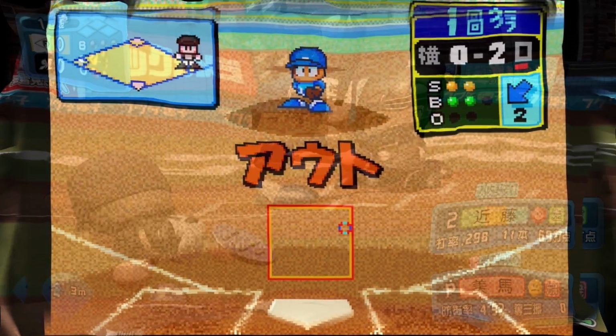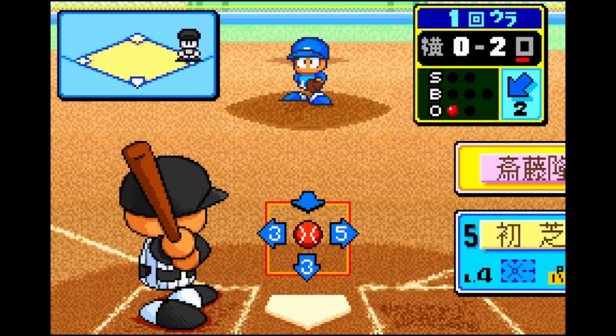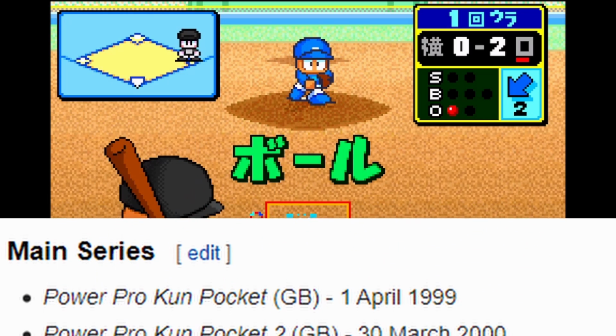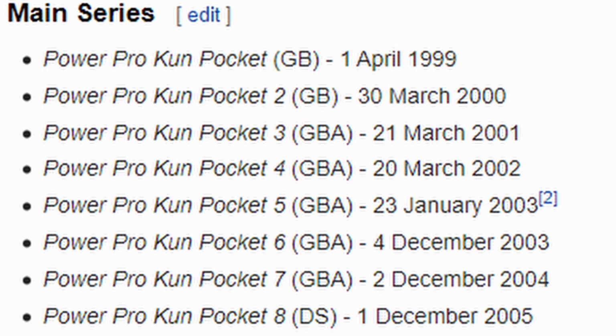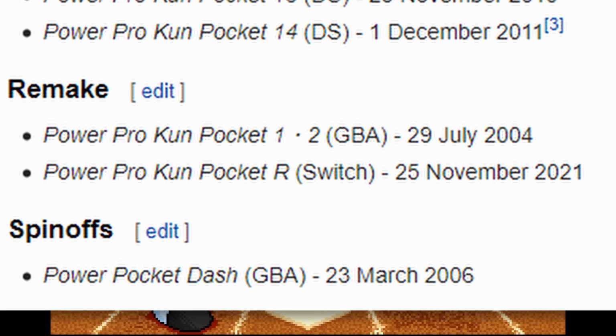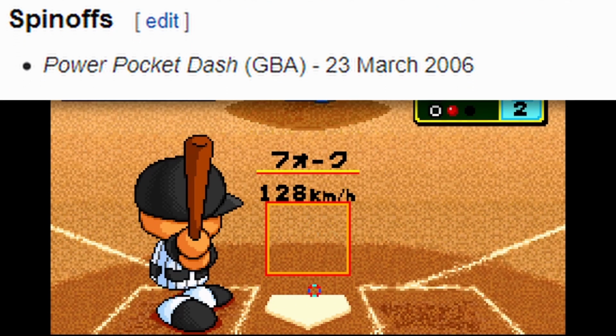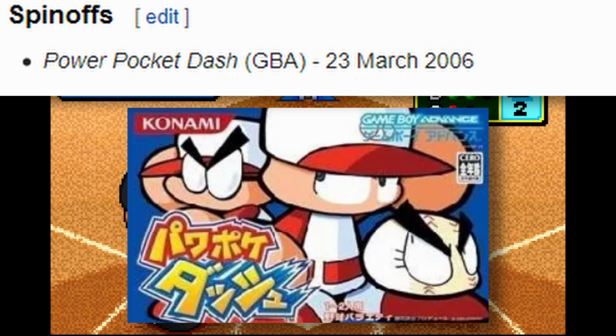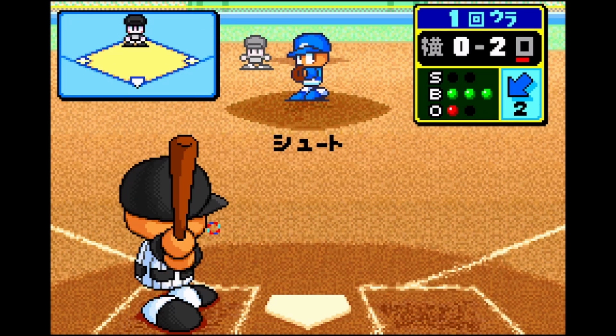Power Pro Kun was kind of just the Game Boy branch of the series, and there was a lot of it. Across the Game Boy Color, GBA, and DS, between 1999 and 2011, there were 14 different Power Pro Kun games released, and that's not counting a GBA spinoff called Power Pocket Dash that came out in 2006. Yeah, you heard that right, a spinoff of a spinoff.